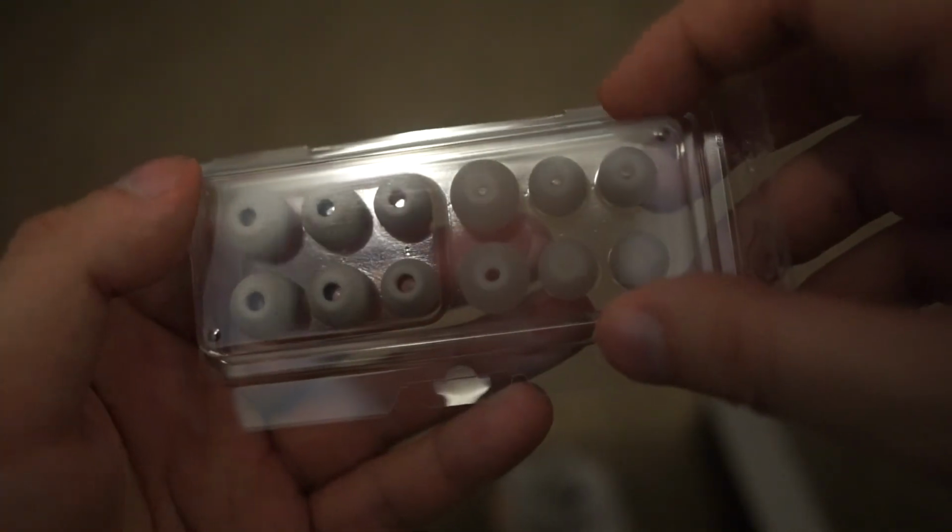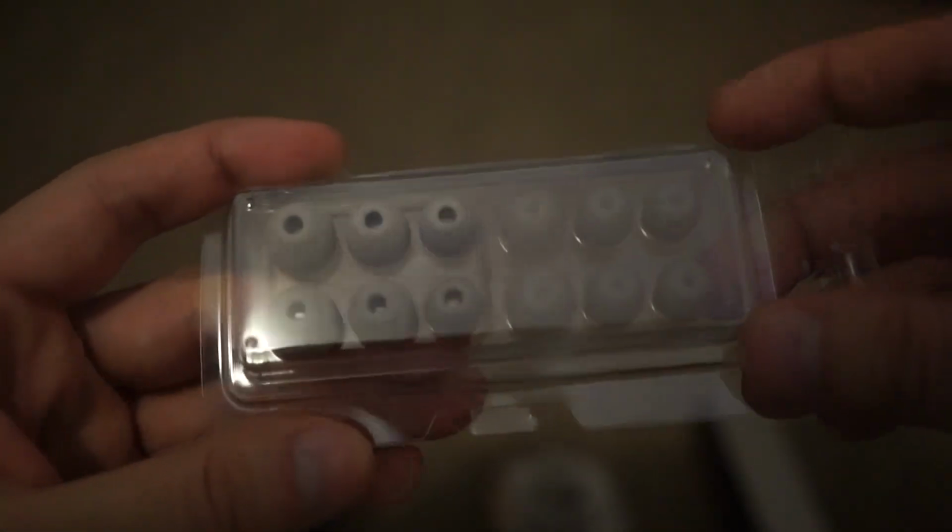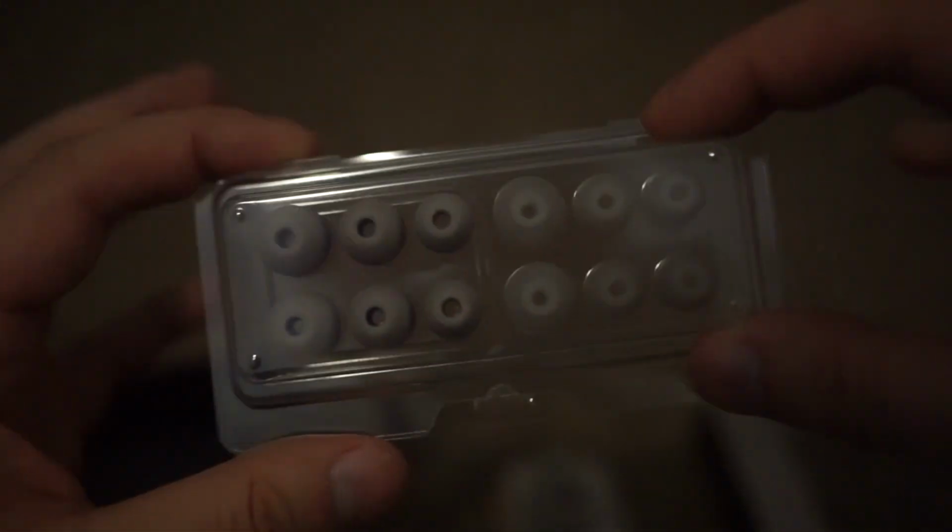This is a quick start guide, I guess. Yeah, limited warranty. Okay. So it comes with your standard stuff, and then it comes with a whole bunch of ear tips on top of that. So these are a lot of ear tips. You get 6 pairs of ear tips here, 12 ear tips in total. So that's pretty nice. They give you all these ear tips. That's more than what most companies give you. Most companies just give you like 2 or 3.